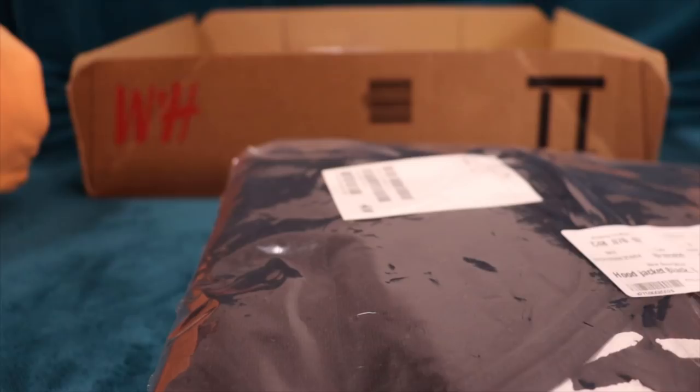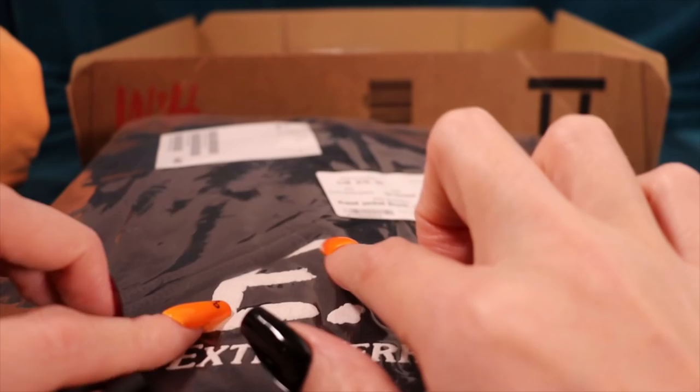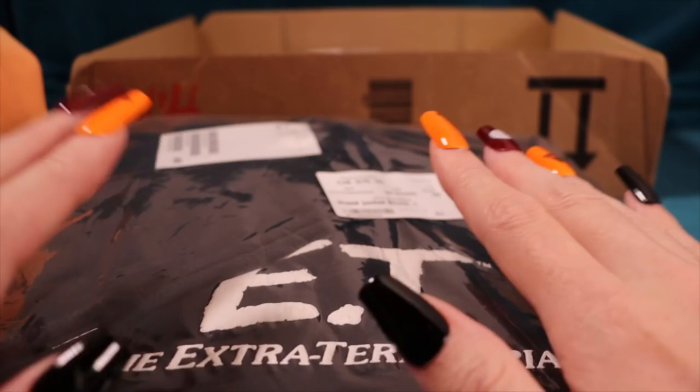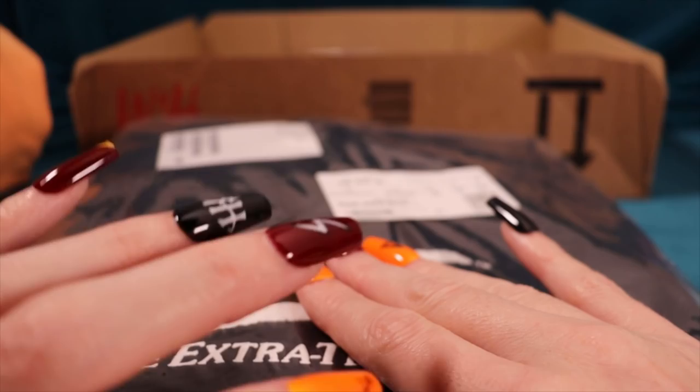Just give a little space to my ET hoodie. Okay, so this is also a men's large from H&M. We have a black hoodie with ET written on the front. And this one I know has something on the back, and I bet anybody who has seen ET can guess what is on the back already. I'm excited to see it really in front of me, for real.